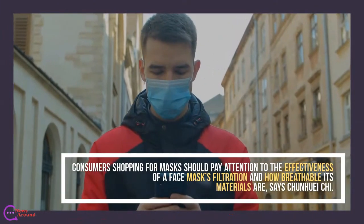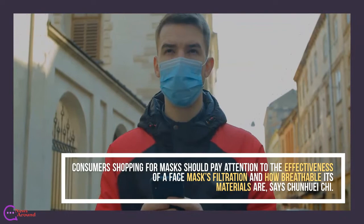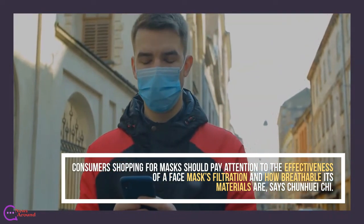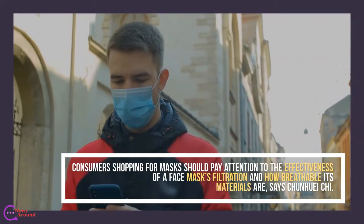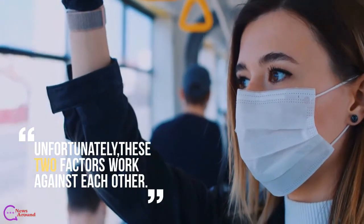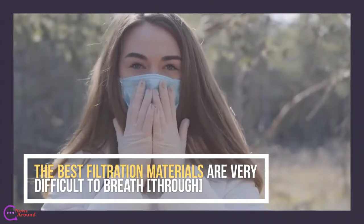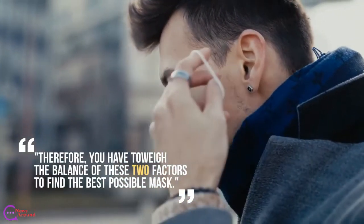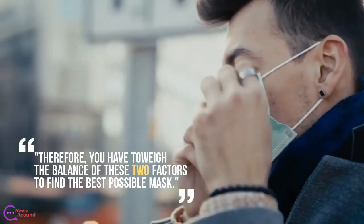Consumers shopping for masks should pay attention to the effectiveness of a face mask's filtration and how breathable its materials are, says Chun-Yue Cai, MPH, a professor of global health and health management and policy at the University of Oregon. Unfortunately, these two factors work against each other. The best filtration materials are very difficult to breathe through, he said. Therefore, you have to weigh the balance of these two factors to find the best possible mask.